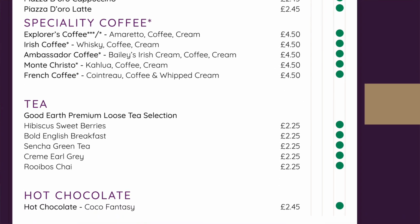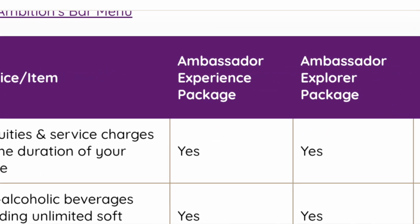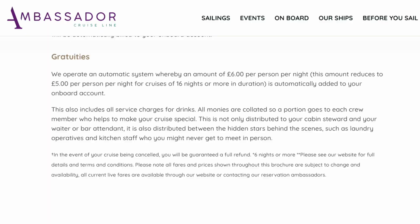What's also great about any of the drinks packages is the daily gratuities are also included. So unlike other British lines, Ambassador do charge a daily fee which varies depending on the length of your cruise. Because we've got the expedition package, we don't have to worry about those daily gratuities.